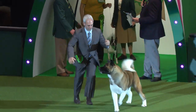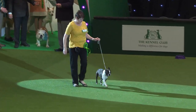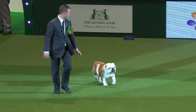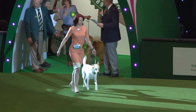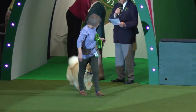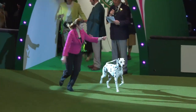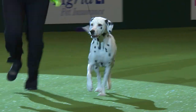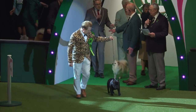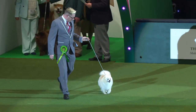And here comes the first of our utility dogs, the Akita. Followed by the smart brindle and white of the Boston Terrier. And the unmistakable sight of the Bulldog. Super round of applause. One of the rarest in this group, the Canaan Dog. And there we have the Chow Chow. Instantly recognisable, the carriage dog, the Dalmatian. And the Eurasier, a very recently developed breed. The delightful clown, the little French Bulldog. And the smaller German Spitz, the German Spitz Klein.